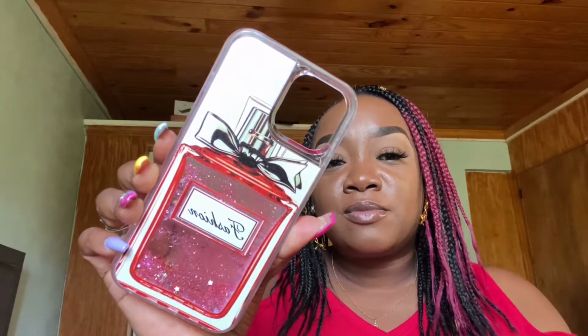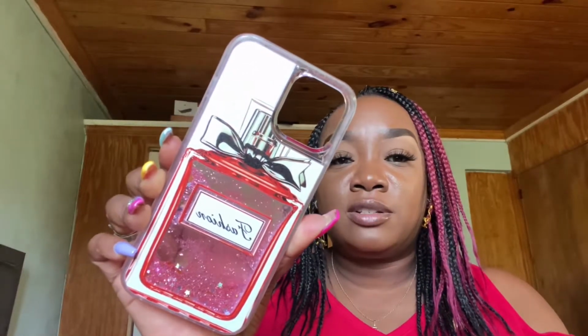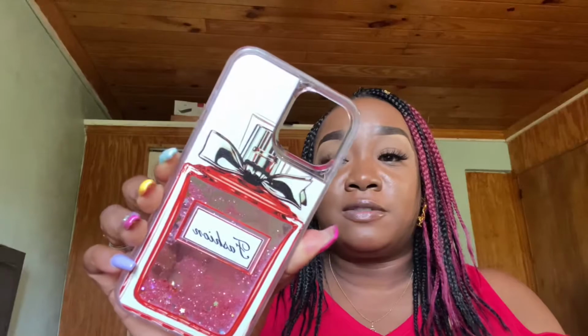I thought I'd open this up. This one is really stiff. This one is not like the cases from Shein, because you can't really bend it. The ones from Shein, you can more or less bend them. They have a bend in them. This one, there's no bend. So it's really, really hard. I love it because of the perfume that's on it and because of the glitter that's coming down. It says fashion on it. It's really, really stiff.